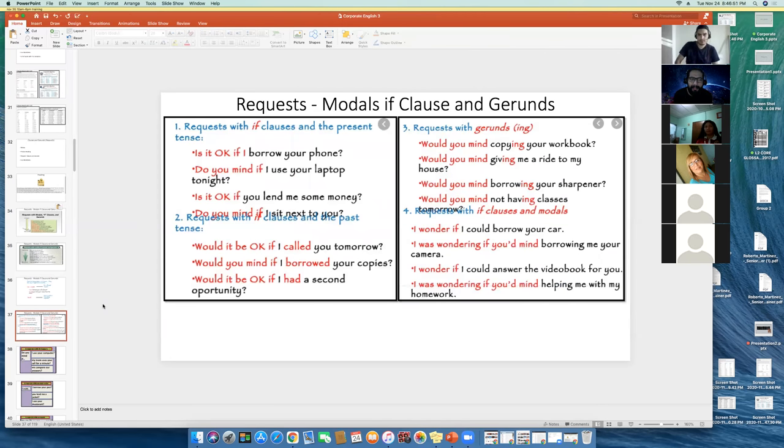So some formal request using the word if. Is it okay if I borrow your phone? Do you mind if I use your laptop tonight? Is it okay if you lend me some money? Do you mind if I sit next to you? Okay. These are present with the if clause. Now we're doing if clauses with past. Would it be okay if I called you tomorrow? Would you mind if I borrowed your copies? Would it be okay if I had a second opportunity?